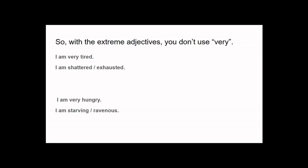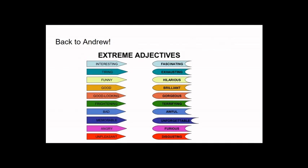So, with extreme adjectives, you don't use very or rather or anything like that. So, I'm very tired would be I'm shattered, I'm exhausted. I'm very hungry, I'm starving, I'm ravenous. So, I'll pass you back to Andrew now. And here are some more examples on the screen.